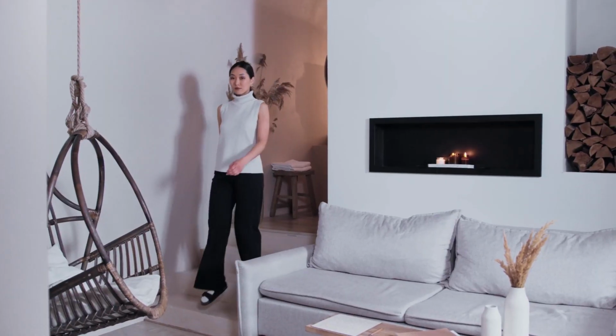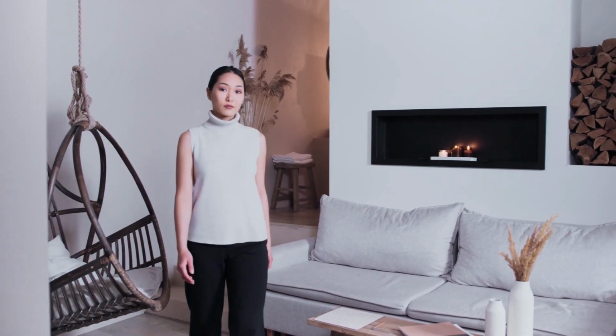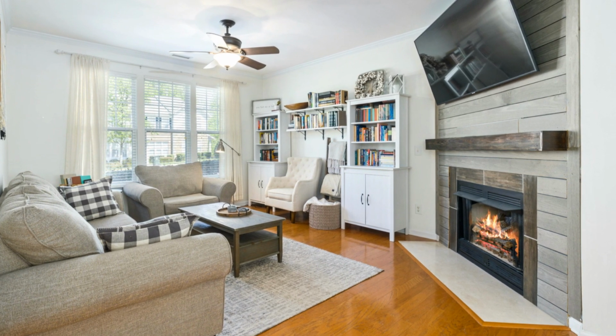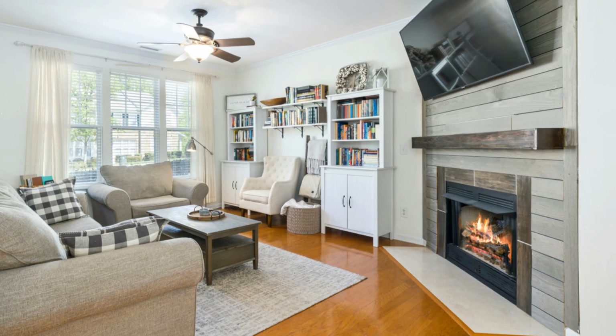In 2025, home staging trends are all about creating spaces that are both stylish and inviting. Think warm minimalism. This means blending the sleek, clean lines of modern design with the comforting elements that make a space feel lived in and loved. It's about striking the perfect balance between form and function, beauty and comfort.